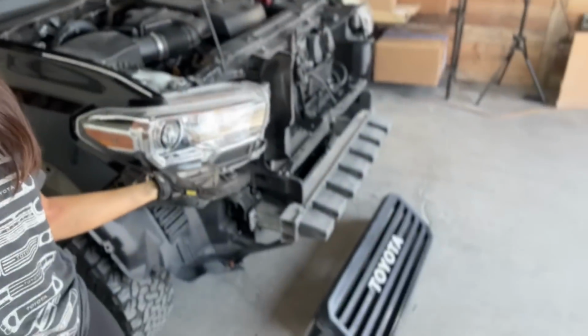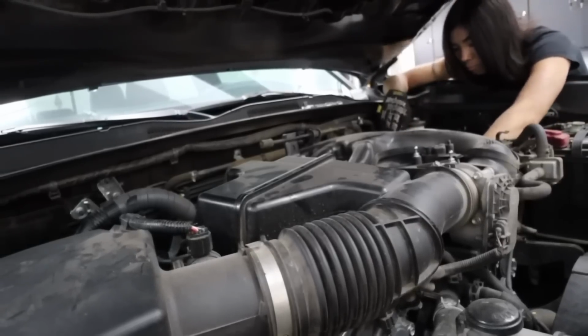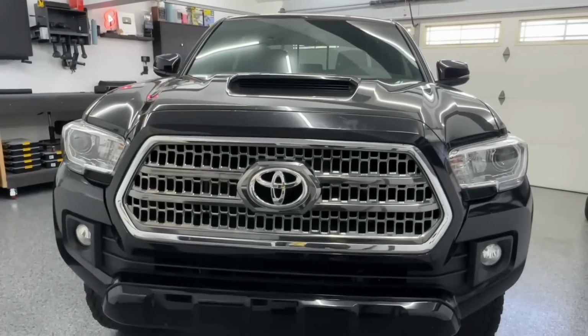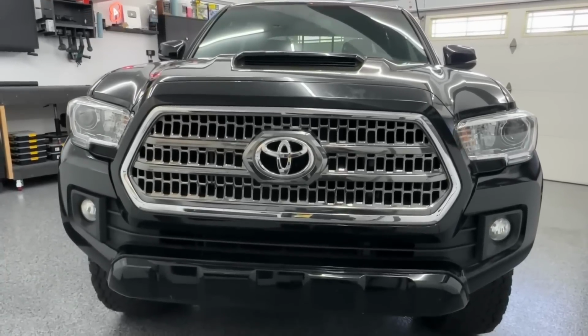It's actually pretty cool what we're doing because everything on this truck besides the front end body panels is going to stay Tacoma. So it's going to keep a 3rd gen Tacoma engine, drivetrain, suspension. It really just is the appearance that will change.